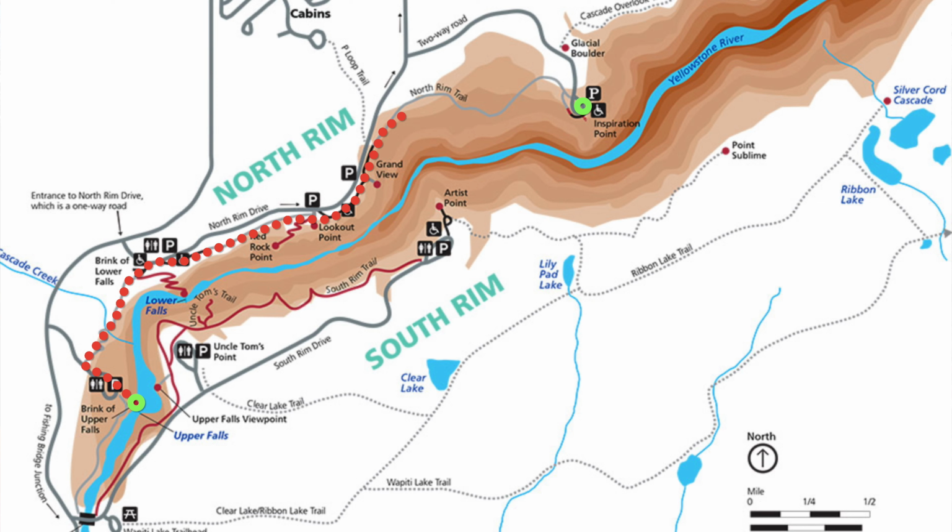I do understand that they have some pretty amazing views there. What we've learned is you can hike from Upper Falls all the way out to Inspiration Point. I'm not sure how many miles that would be, but you can hit all the different viewing spots along that trail, along the Yellowstone River. So you would hit the Upper Brink Falls, you would hit the Lower Falls, Lookout Point, you could go down to this Red Rock Rim where we went, and Inspiration Point is then off past that Lookout Point, I guess.